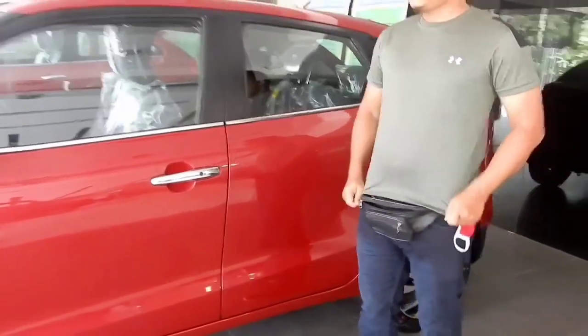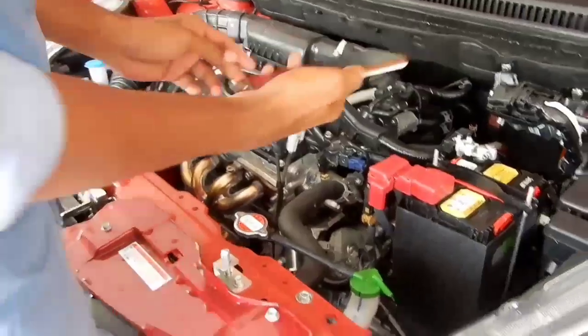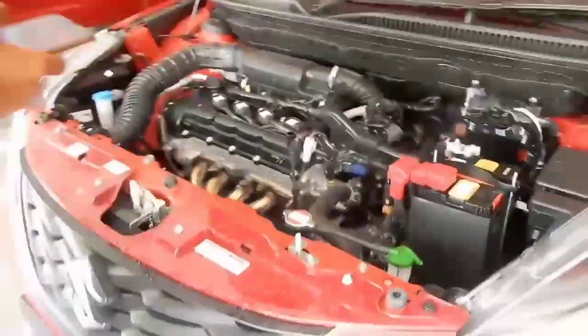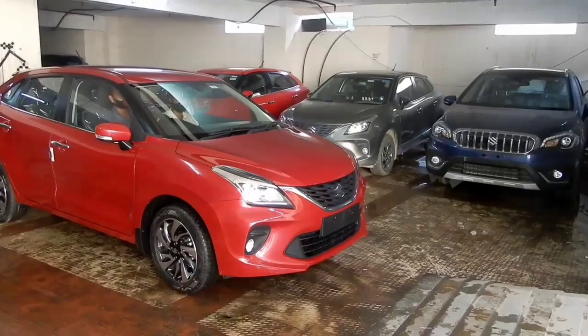Now let us look inside the car. You can see here the power steering, and the sound system comes with a touch screen. Now I am busy taking a photo with my new car. This is the engine of this car, so everything is fine after checking it. Finally, I am the owner of this car.